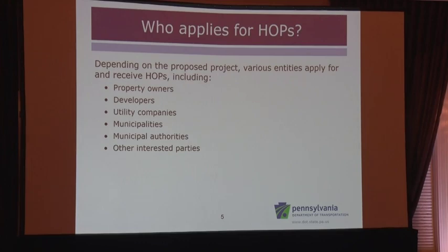All right, who can apply or who applies for permits? Well, depending on the proposed project, various entities apply and receive HOPs, including property owners. A simple minimum use driveway is for a driveway that would access a state highway. There's criteria and site distance formulas for that. Developers are more complex projects, and they may also have some state funding or multimodal funds involved, which would give PennDOT some upgrades as well. Utility companies have the biggest presence. They're improving the infrastructure, and obviously, as I mentioned before, a lot of their work is mandated by the PUC.